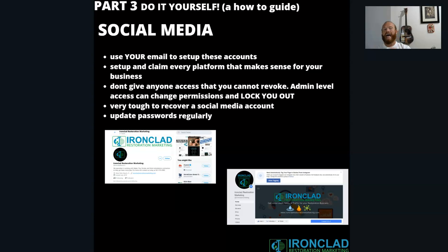And again, do not ever give anybody access to any of your social or any of your branded assets that you cannot revoke, all right? Remember, if you give somebody admin level access, they can basically lock you out of your own business. And it happens a lot, and there's not a whole lot you can do about it, all right? Because it's very tough to recover social media accounts. I've seen where Instagram and Facebook would rather just completely shut it down than have to go with a he said, she said, because technically, possession is 9/10 of the law.